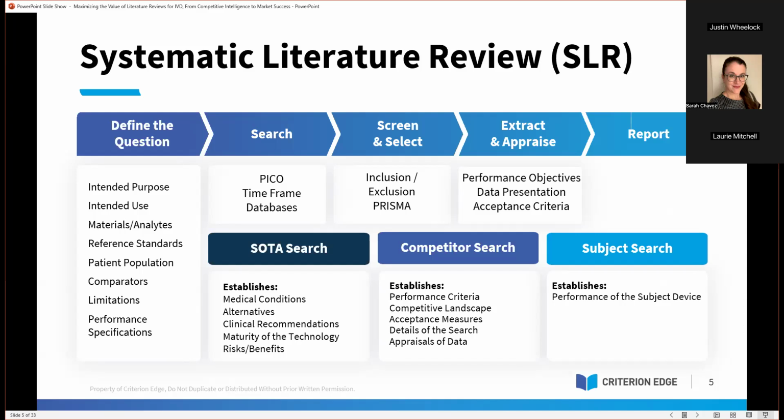The other important part that we really want to keep in mind is what type of data we are looking for, and what the key performance objectives are that we're hoping to capture here. Because we want to make sure that the data that we have on our subject device is comparable and that we can actually develop proper acceptance criteria for it based on our competitor analysis. So what that really comes down to is identifying performance objectives that are relevant to our subject and our competitors.